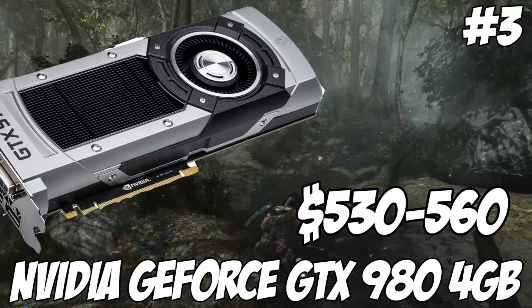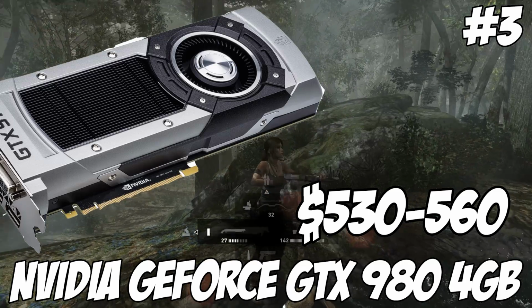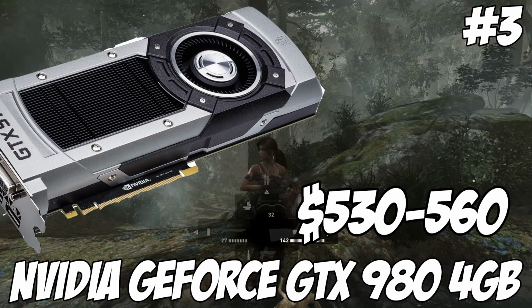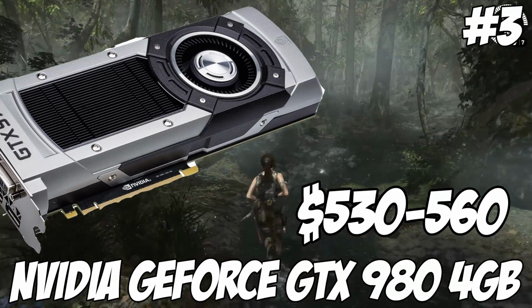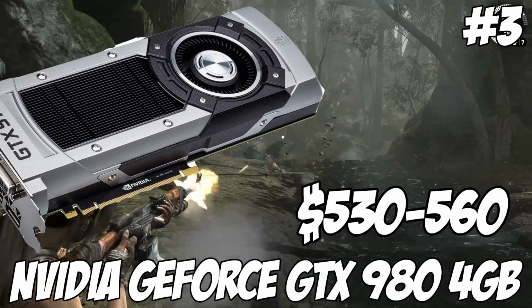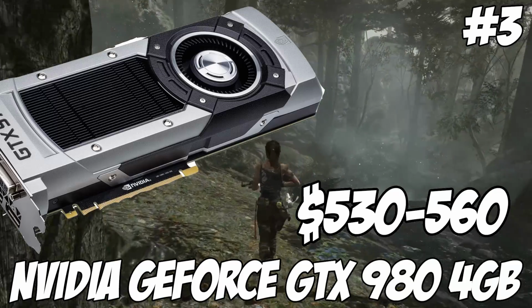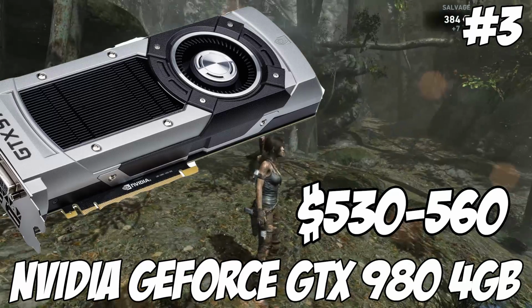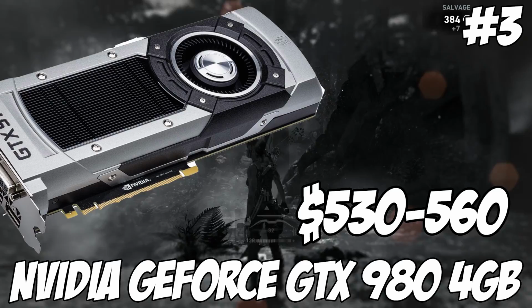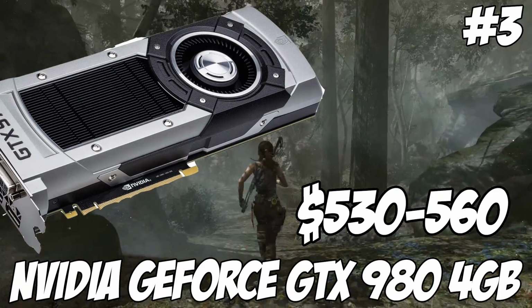The 980 has 4 GB of VRAM. Awesome, a step up from the R9 280X's 3 gigs of VRAM. The GTX 780 Ti and 780 and stuff have 3 gigs of VRAM. The 980 is an absolute beast. Now, there's a reason why, of course, that it's third place on the list. While it does have a lot of performance, $550 is a lot of money to shell out for a video card. That's more than the cost of a next generation console itself.